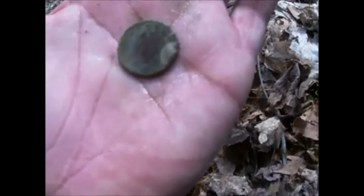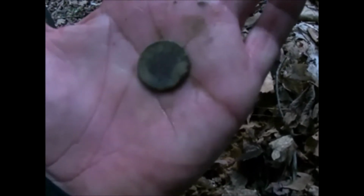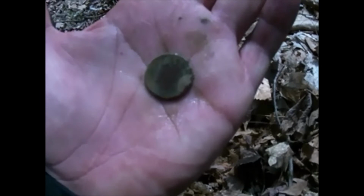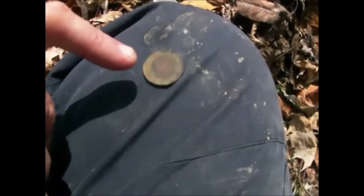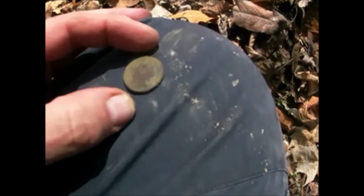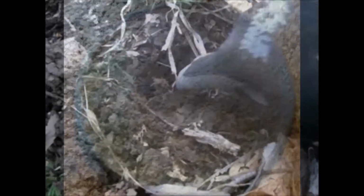I just got this out of that hole right there, and I believe that's a 1909. I think it's a V nickel. Kind of back right in here, I can see a V. Probably won't show up on camera, but it is a 1909 V. Got it out of there, maybe 2 inches. Not even an inch. I've got another coin.